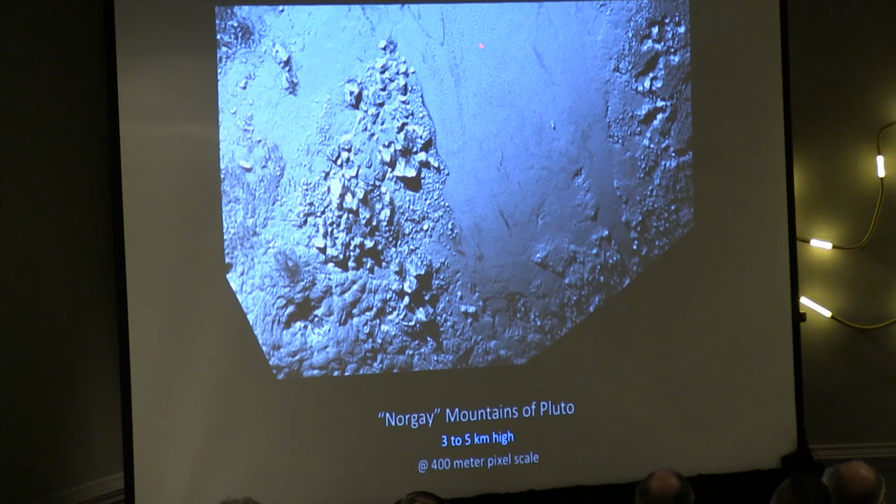Nitrogen ice, even though it is frozen on the surface, is still so volatile that it will flow under the conditions of Pluto, 35 Kelvin. And that's exactly what it does. That's why you see those cellular convection patterns, because the ice is actually overturning even as we speak, even under those conditions.